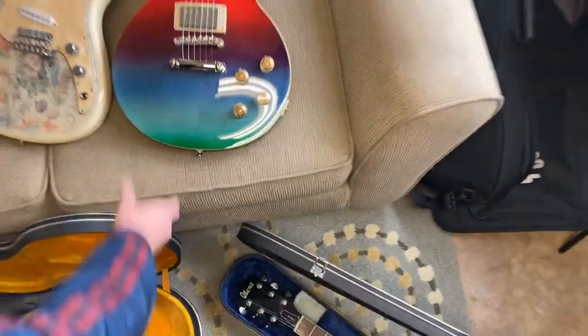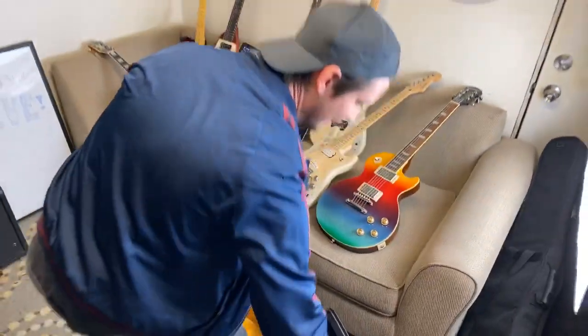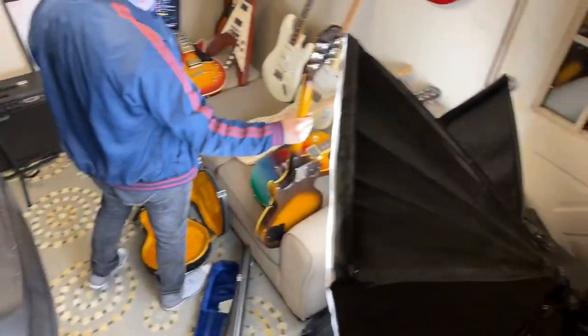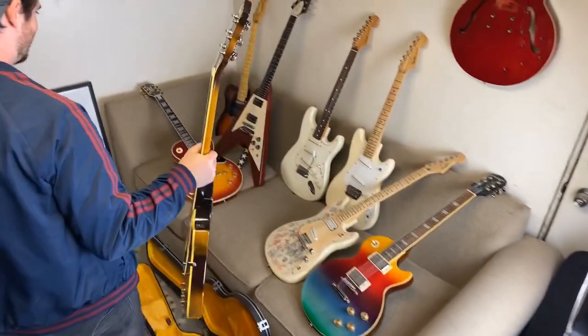Yeah. Now, I'm left-handed, so I haven't seen a lot of guitars. If you're lefty, drop a comment and show Zach some love, because that's lefty love. Southpaws. You know how that is.